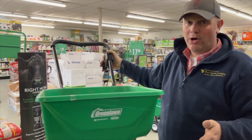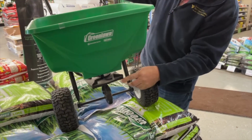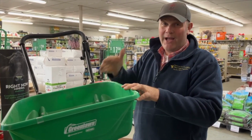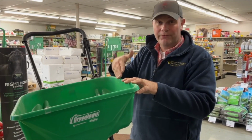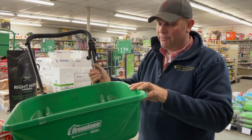This is just a small push type applicator. As you can see, the wheels will push and spin the spinner here and spread your application. Now, what's key is you really have to calibrate these to figure out how much you're going to put on your garden. When you're looking at fertilizer, you refer back to that soil sample and it says put X amount of this product on there, and you figure out your fertilizer application.